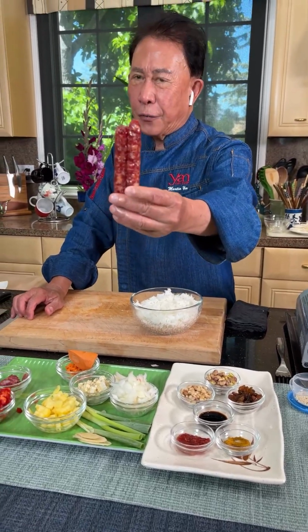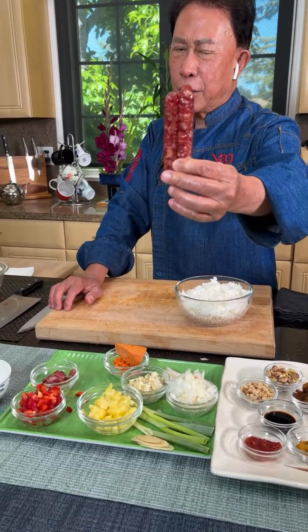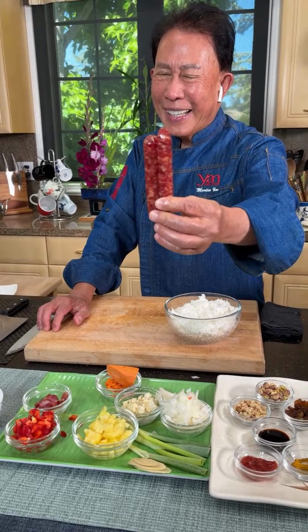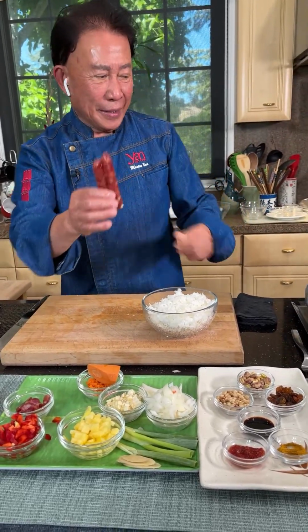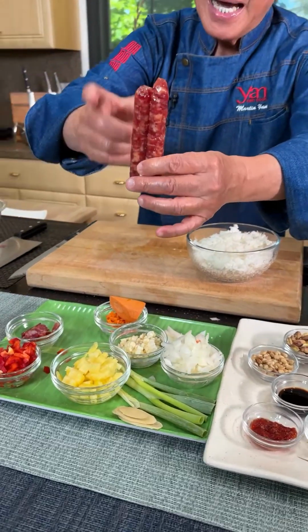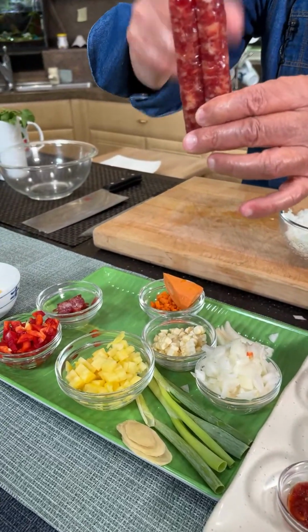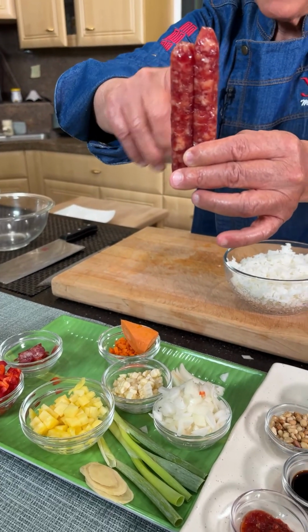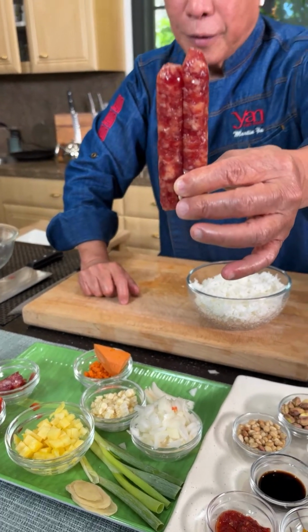In most Chinese households, they will have the Chinese sausage. Stephanie, Lorraine, I guarantee you have this at home, right? Chinese sausage. Yeah, they have different kinds of Chinese sausage. One of the Chinese sausages is the pork and the pork fat, and they also have the duck liver, this darker one, and they also use chicken or beef to make all of these things, okay?